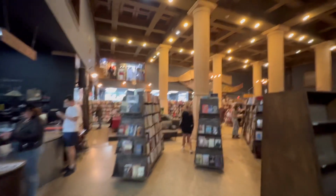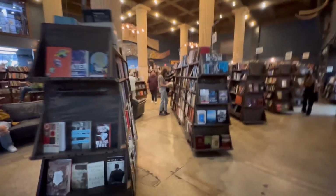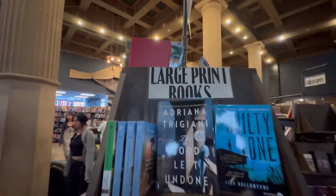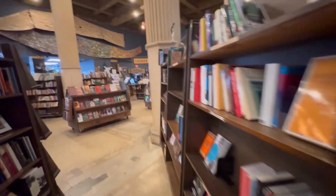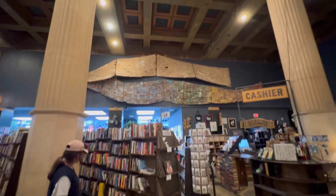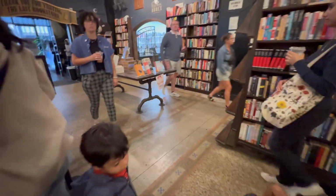If you want to visit this bookstore, let me tell you about the timings. Its open hours are 11 a.m. to 8 p.m. every day. They are closed Thanksgiving and Christmas, but open all other major holidays, including Halloween and St. Patrick's Day. Plus, they are only 7 miles from the Hollywood sign. You could practically walk here.